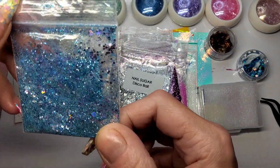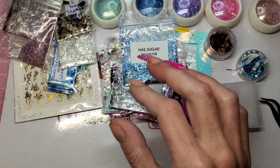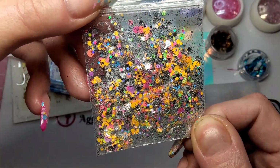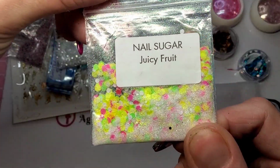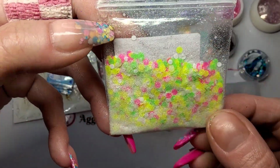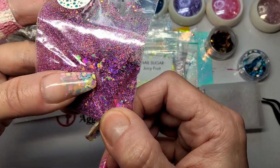Right, where was we? So this is like a sky blue with all hollow silver in it. Oh, Daddy's home. Right, quickly. Rainbow sorbet. Silver hex mix with all multicolours in it. All multicoloured dots. Some of these are gorgeous. Oh, look at this one. Juicy fruit. These are like pale neon colours, aren't they? Like white dots in there with a white iridescent. Wow. Right, three more. This one's called Crepe.